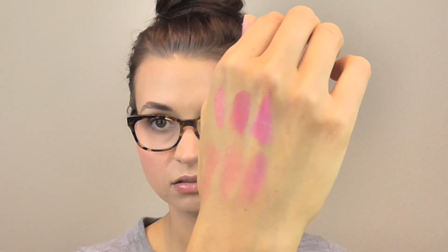My next cream is called Seduce. It looks like this. This is a little bit deeper than the Dixie. Well, a lot deeper than the Dixie. Oh, pretty. Seduce. That one's great. Next, I have the shade Laid. So this is a little bit similar to Seduce. Seduce is a bit more pinky magenta-y, and Laid is a bit more on the red side of things.